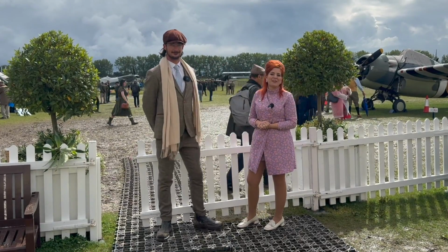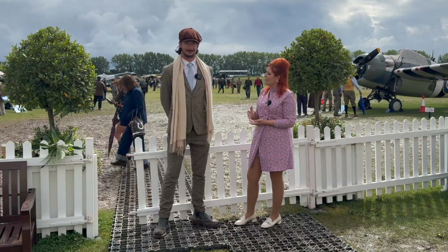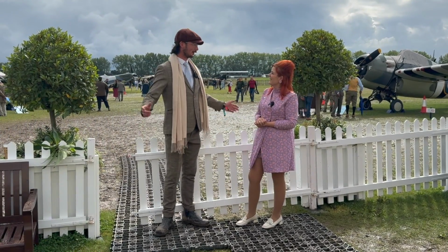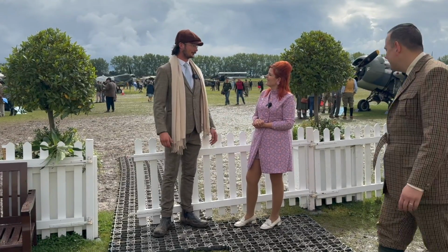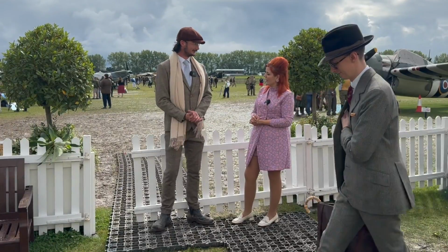Well, I tell you who I didn't expect to bump into today. It's Scotty Fairnote, and we're at Goodwood Revival. Scotty, you're looking very dapper. What are you doing here today? Thank you. I'm here to enjoy all the old cars. Yeah, I'm here to dress up, you know, have a good time. So it's not often I'll look this well, but yeah. No, well, you look absolutely cracking.